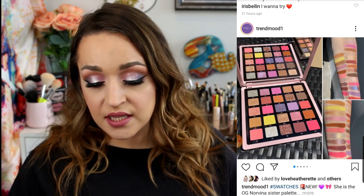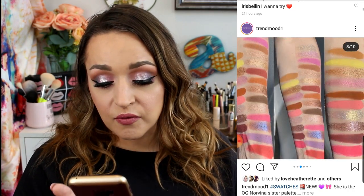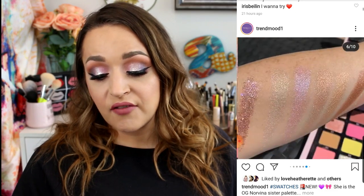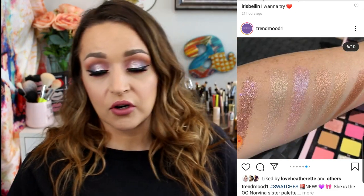I love that pop of yellow. Those swatches in there look so pretty. The shiny ones, the colorful ones, the mattes look to be a really good formula. I have no idea what the Norvina formula is like. I'm sure there are lots of reviews out there, but I've heard good things and I've heard not good things. I really like the Anastasia formula, so I'm really interested to see if the Norvina formula is good.